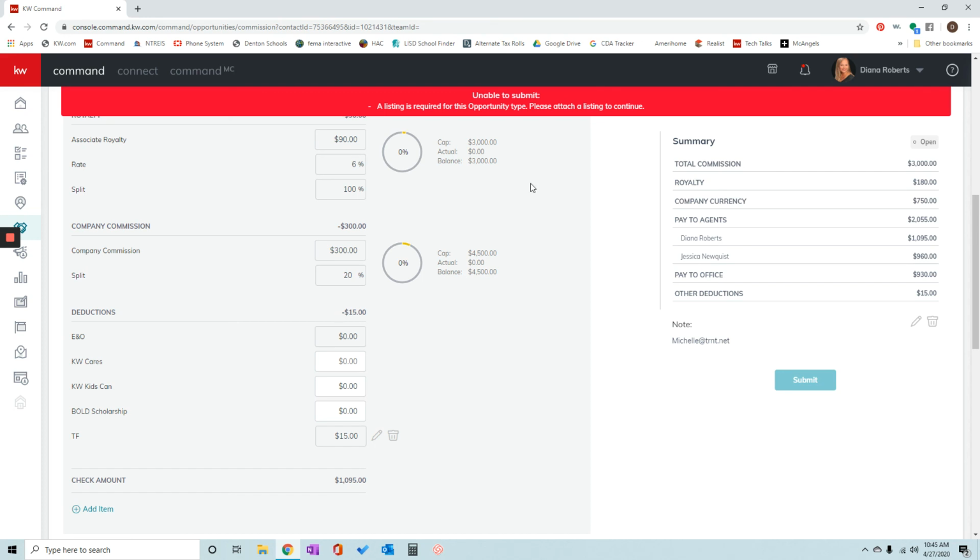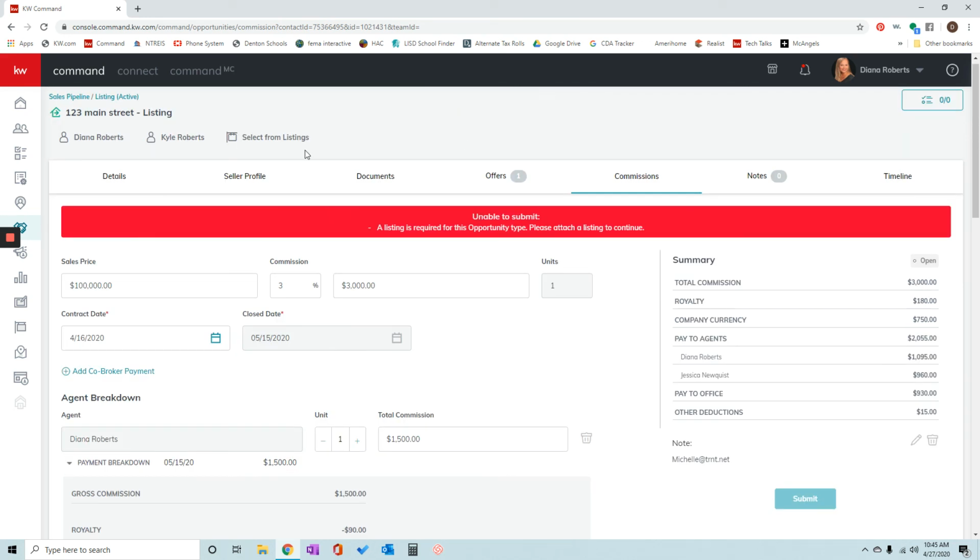Okay. The issue here is I have not attached this to a listing. So if I get this message, a listing is required for the opportunity type, please attach a listing to continue. I have to do that here. I don't want to attach this to a listing because 123 Main Street does not actually exist for me. So once the red bar is all gone, then this submit button will light up and you can click submit.